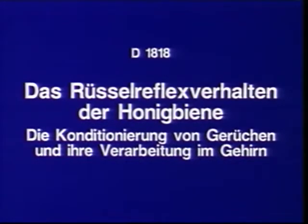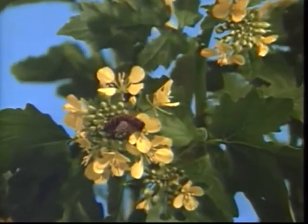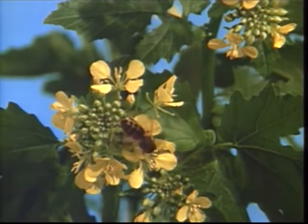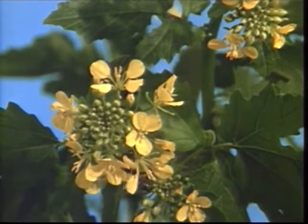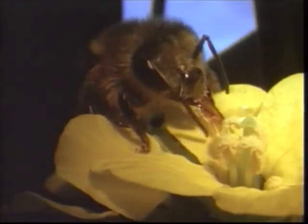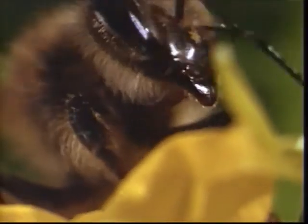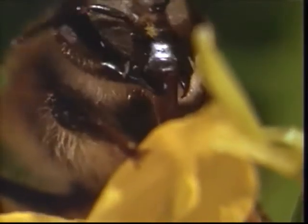The proboscis reflex behavior of the honeybee. The honeybee, Apis mellifera, is collecting nectar on the flowers of the mustard plant. She licks nectar with her proboscis and carries it in her honey crop back to the colony. When her antennae find and touch a drop of nectar, the proboscis is extended in a reflex action.